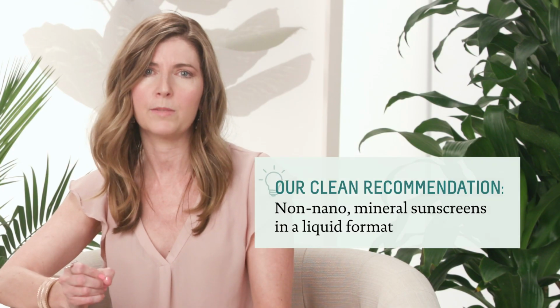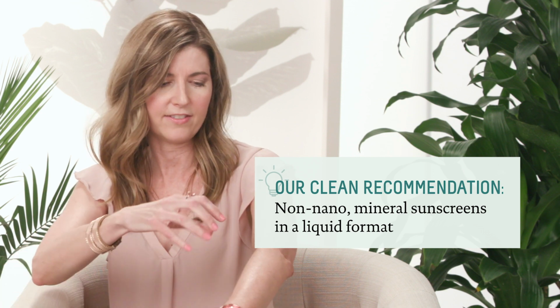But if you're gonna do a spray, get a spray that's a mineral spray so that when you spray it, it's almost like spraying a lotion versus spraying a mist. Because if you're spraying a mist, you are gonna be inhaling those particles and it's not good for your lungs. And I think the best thing you can do is find a sunscreen that you enjoy wearing. Absolutely. Right? Yeah. For sure.